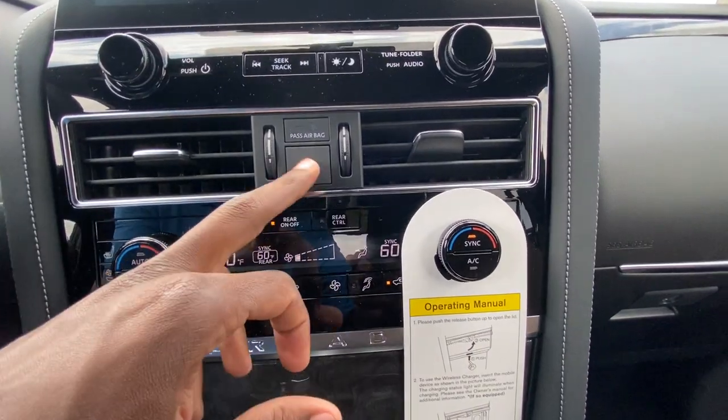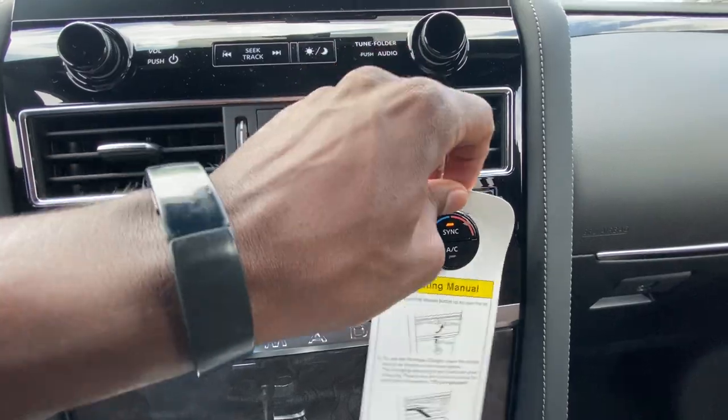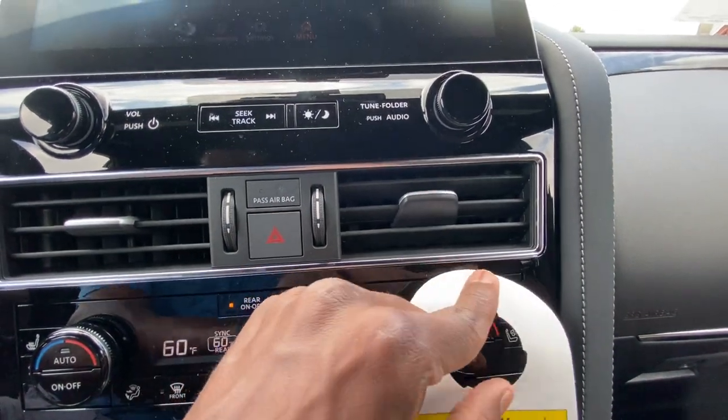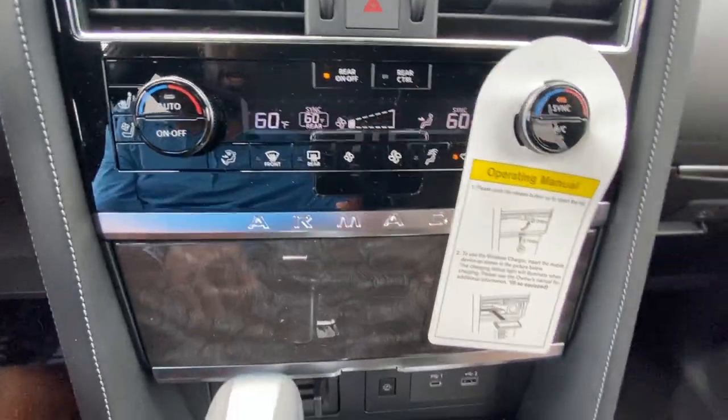Hazards are here. And then we have dual zone automatic climate controls, 3-stage heated and cooled front seats. The passenger side is behind that. All of your settings are in there, including the rear AC controls. You can do that as well. And then the fan speed can be adjusted here.